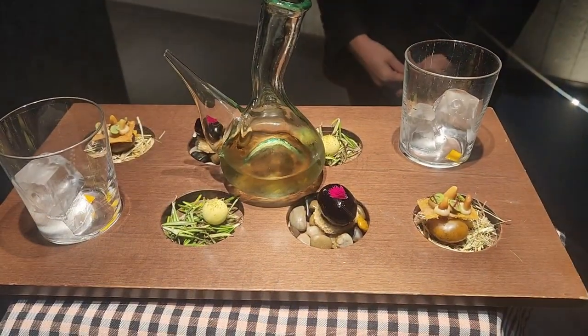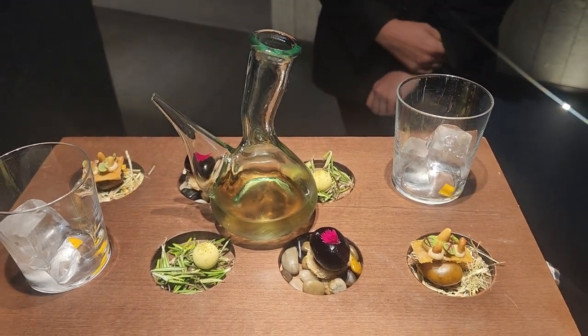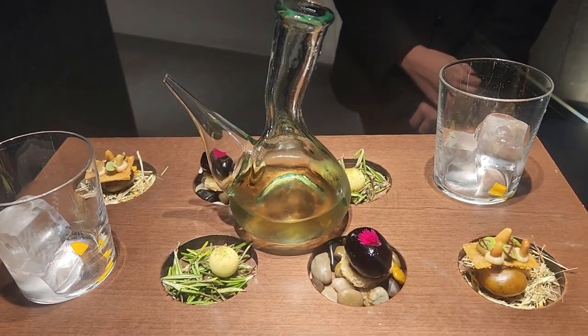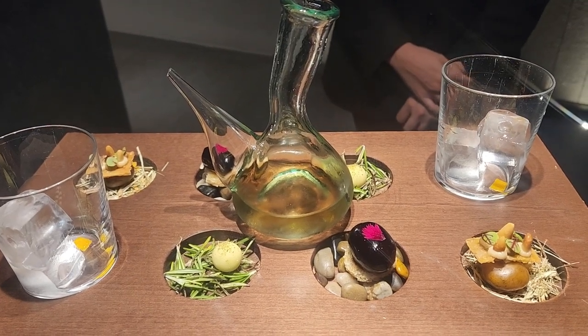White, as you just see. And it has this color because it has no sugar added. It's really dry. The appetizers are based on the ingredients that the great-grandfather of the chef, Cisco, took with him to Faifo to have lunch.